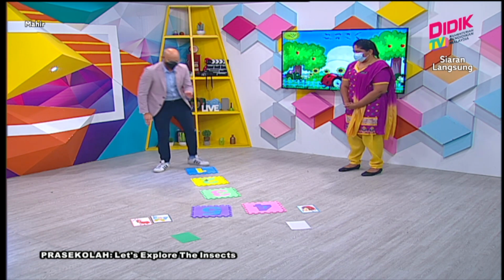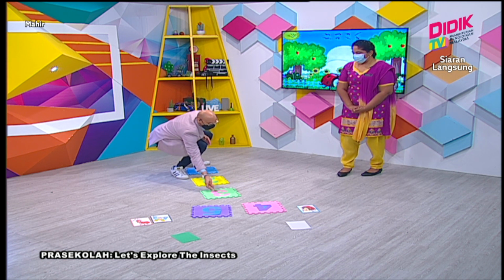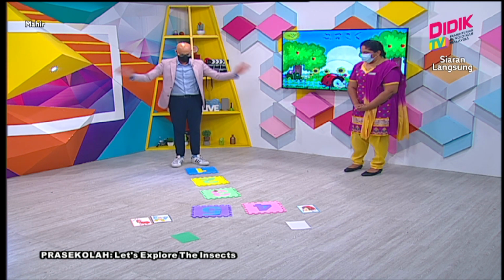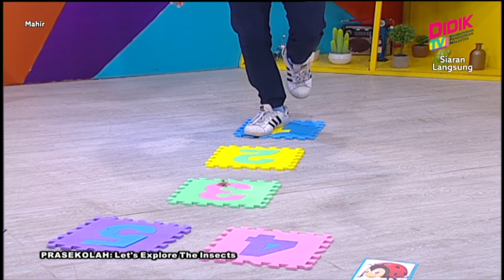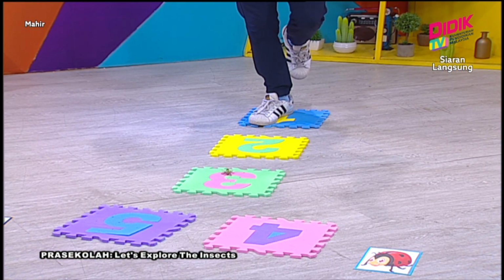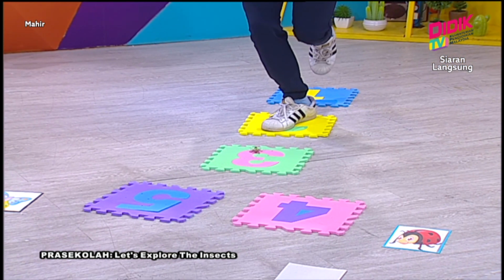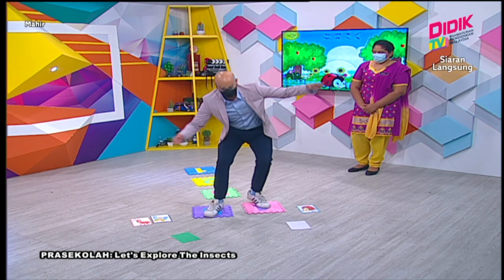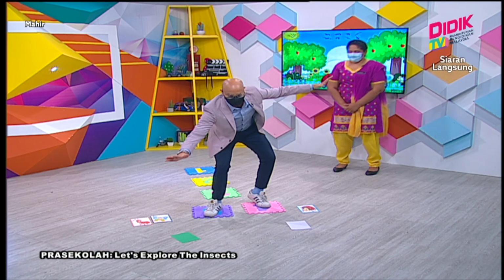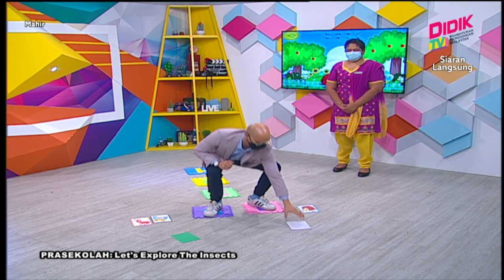We have 2 more. Now I'm gonna place my token on number 3. Careful, don't step on it. Let's go. Can I switch legs? No. Long jump. I can do it. Ta-da! Yes! I did it! So which should I take? I think I'll take this one.